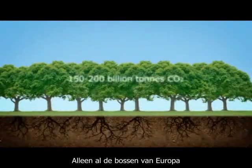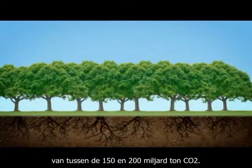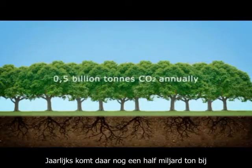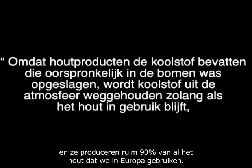Europe's forests alone provide a carbon store of between 150 and 200 billion tons of carbon dioxide, sinking an additional 500 million tons every year. And they produce over 90% of all the wood we use in Europe.